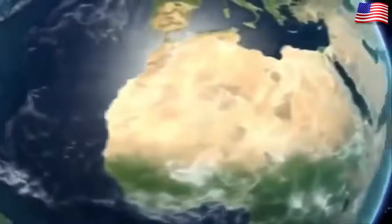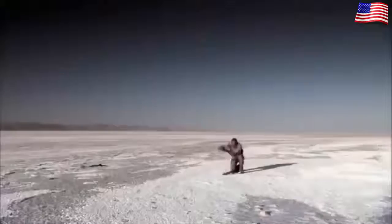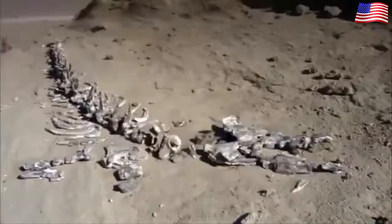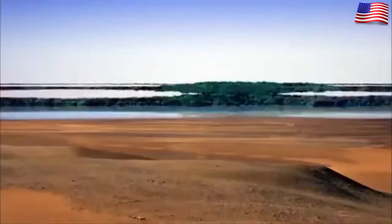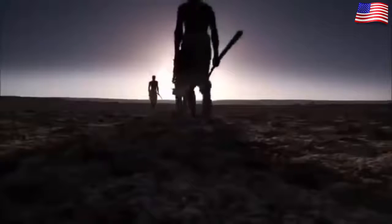None greater than the Sahara Desert, the hottest place on the planet, a deadly wasteland that time forgot, or so scientists believed, till they unearthed a series of startling clues. The fossils of sea creatures, freshwater shells buried in sand, ancient settlements with human remains.